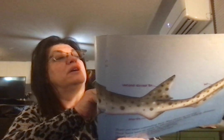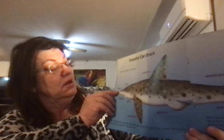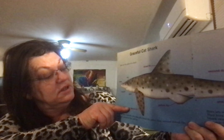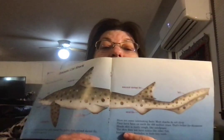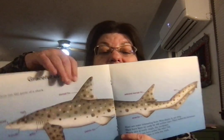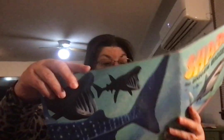Graceful cat shark. Here are the parts of the shark. Nose, eyes, mouth, gills, pectoral fin, dorsal fin, second dorsal fin, tail, anal fin, pelvic fin. Dorsal is on the top. That's interesting. All the parts of a shark.